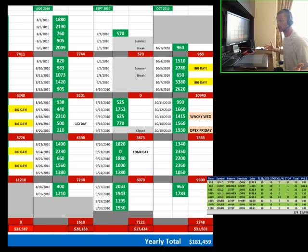Not a bad gig. I only took 4 contracts to do this, and that's the best part about it. All it took was $4,000 in my account to trade with this stuff. So $31,000 on $4,000, I'll take that any day. Yearly total, 181,000. I'm shooting now for that $200,000. I know we have at least $30,000 left to make this year.